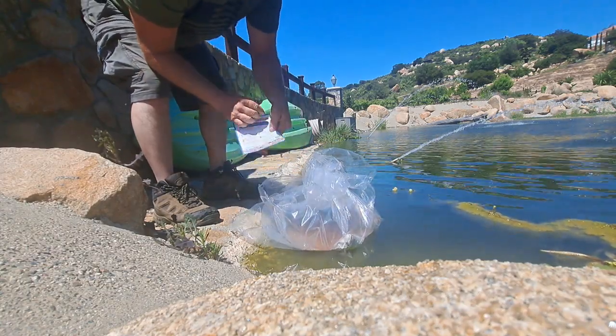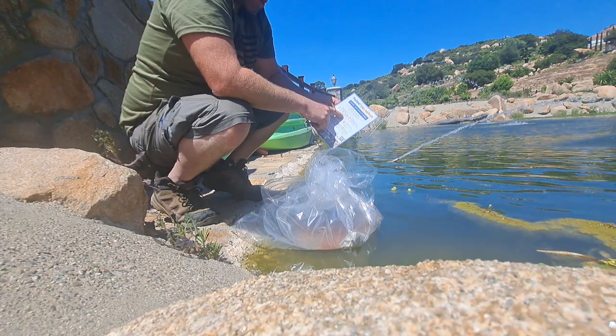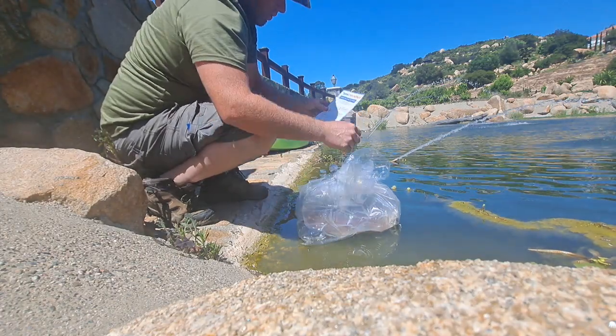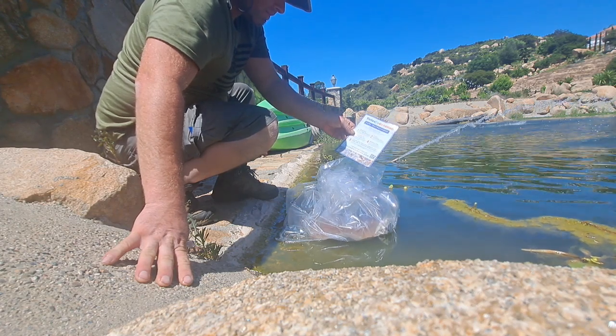And some instructions. So, open the box, but not the bag. Compare your water temperature to your pond water. They were warmer, this is colder. Float the unopened bag, that's what I'm doing. Typically 15 to 20 minutes.